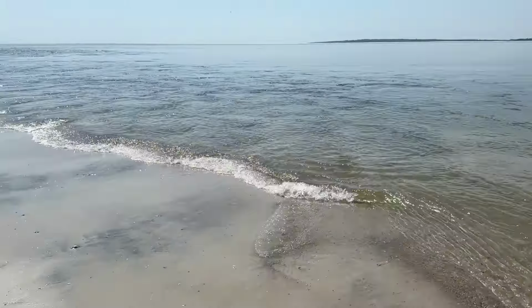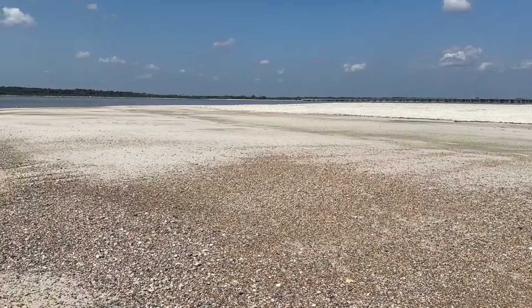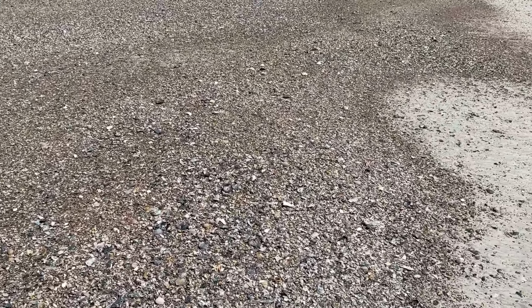So I did walk out in that sand. You can see all the swirlies going in different directions. Man, I sunk like a rock. I got out of there. I was like, it's like quicksand. So just really fluffy, being constantly swirled up in different directions with the inlet being right there.